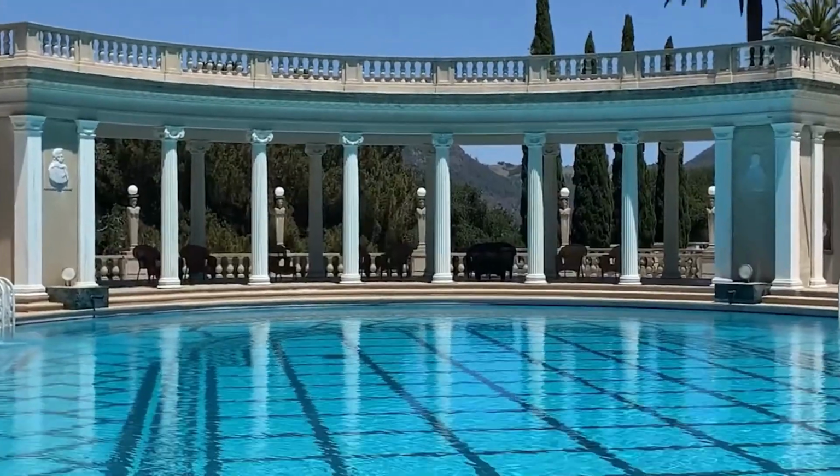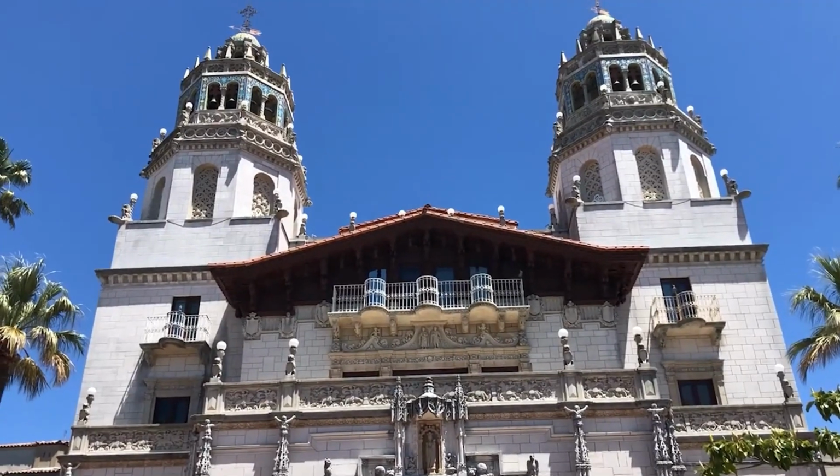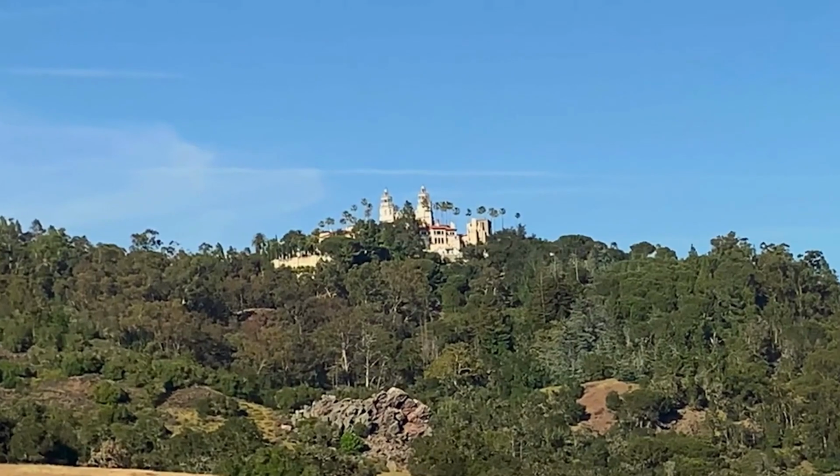Here, tours quickly sell out, so reserve yours online in advance. The castle can only be viewed through them. Tickets start at $25 per person, but believe us when we say it's worth it.